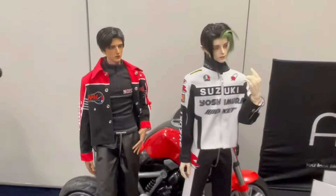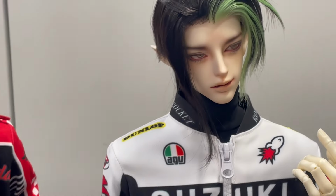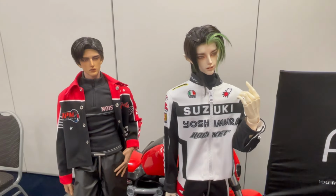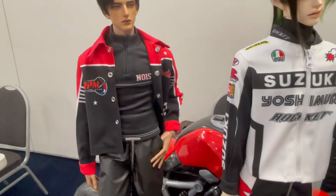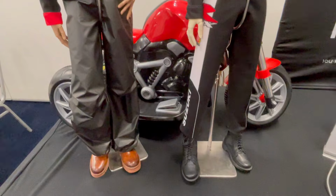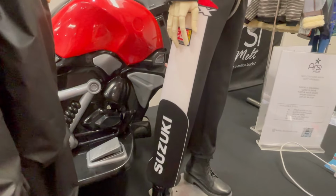This is an incredible table. I love these dolls. They're absolutely incredible. And these outfits are just, oh my goodness. Look at how amazing they are, so detailed. I love the motorcycle in the back. But look, these outfits are so incredible.